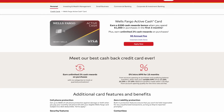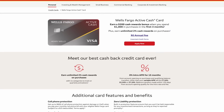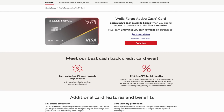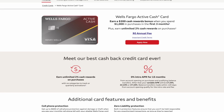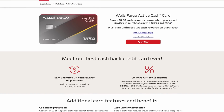We also have the Wells Fargo Active Cash. This time the offer is up to $250 if you go in branch. I believe it's $1,000 in spend. Now, it's kind of a little bit of a 2% rivalry we have going on between the Double Cash and the Active Cash there. Normally it's $200, so if you're looking for the card, not bad, pick up an extra $50.